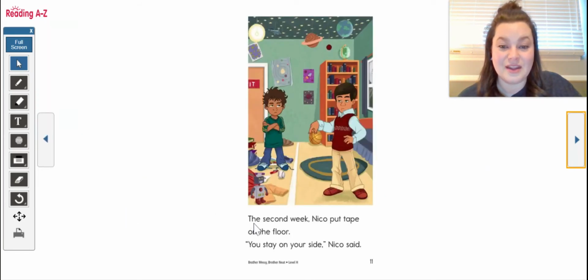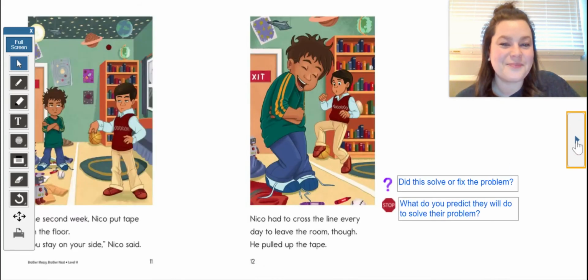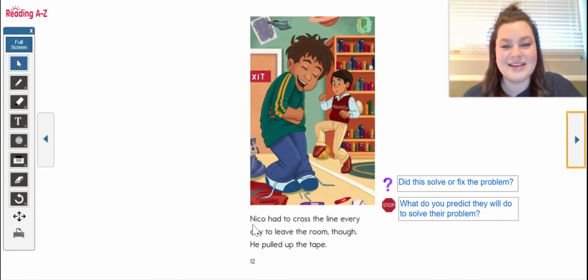Read with me. The second week, Nico put tape on the floor. "You stay on your side," Nico said. All right, so there's the tape down the middle. There's Nico's side, nice and neat. And there's Pablo's side, very messy. Do you think this is going to solve the problem? Let's find out. Let's read.